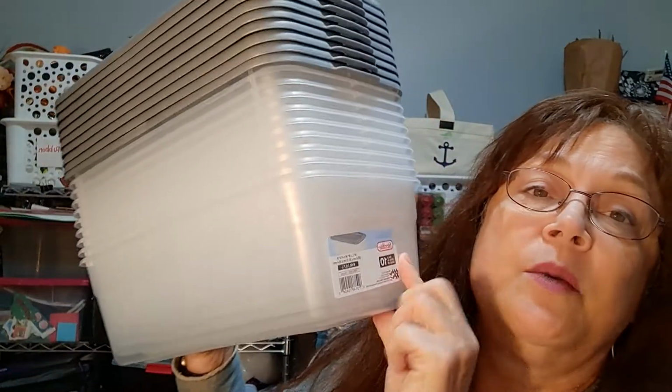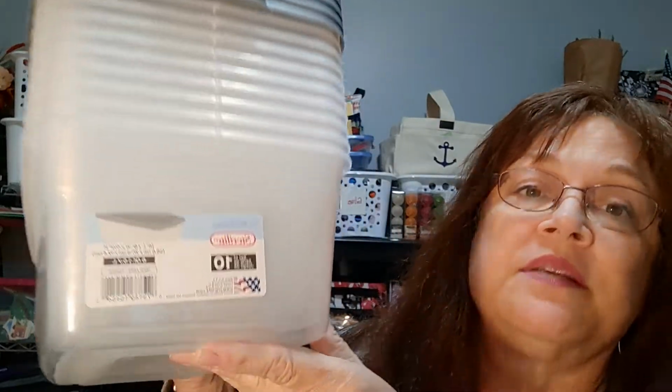So I went to Walmart. I'm not doing this many, but these are the shoe boxes that are acceptable. It is the set of 10, 6-quart, 5x7 liters, 14 inches long by 8 inches wide by 4 7/8 inches high. Okay, so that's the size shoebox.